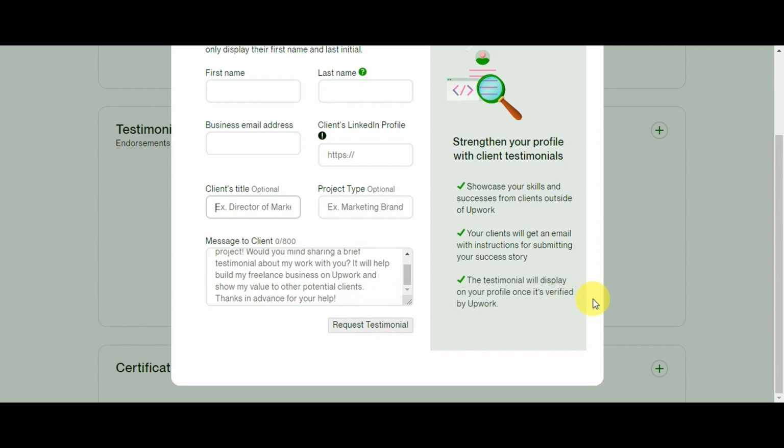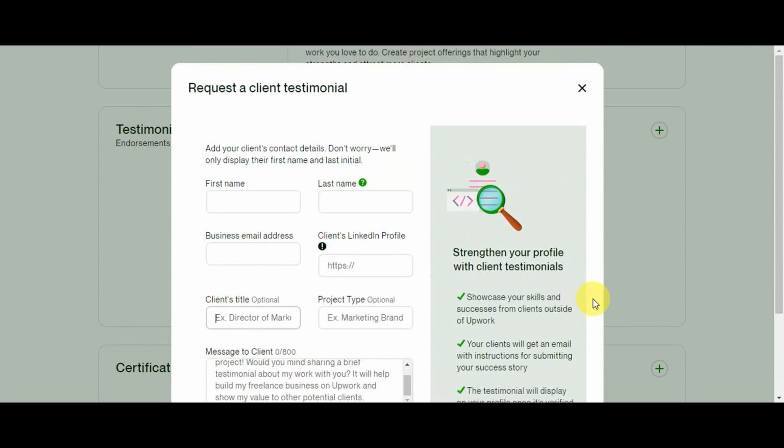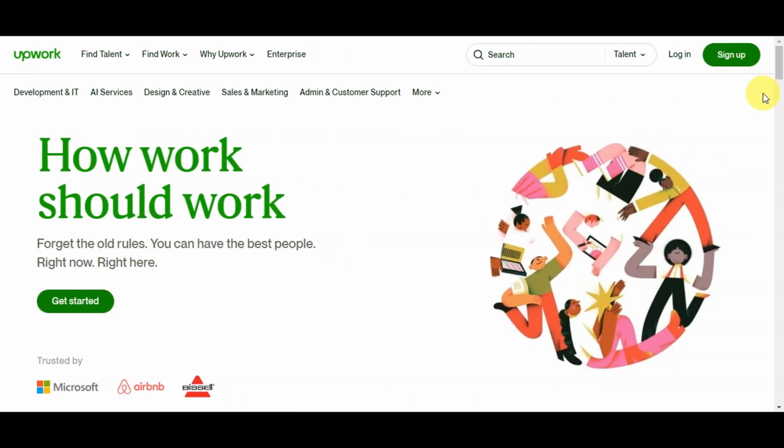So once they will give you their testimonial or they will send it to Upwork, the testimonial will automatically display onto your profile. And that's all the things that you need to know when you're just starting out on Upwork.